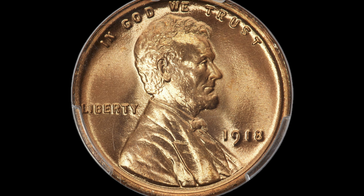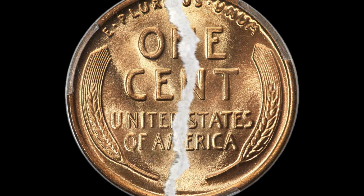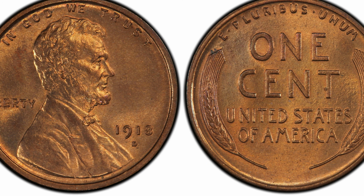At this level, 1 grade point can mean tens of thousands of dollars in value. An MS67 Red might bring in $3,000 to $4,000, but this MS68, it's total elite tier. It's a population of 3. Next up, we have the Mile High Mint Gem. It's a 1918 D Lincoln cent, graded MS65 Red. It sold for $4,200 in April of 2025.